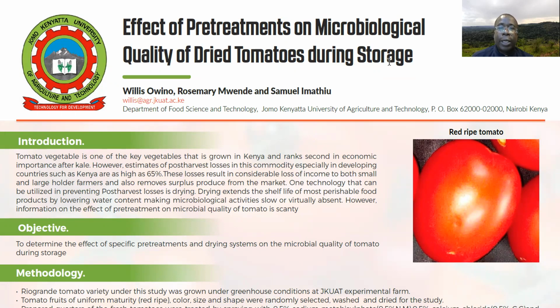One technology that can be utilized in preventing post-harvest losses is drying. This is because drying has the ability of lowering the water content of the product, and this is able to slow down or virtually eliminate any microbiological activities that contribute to spoilage.